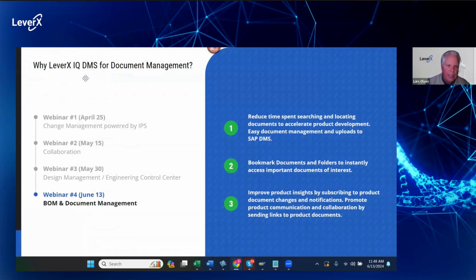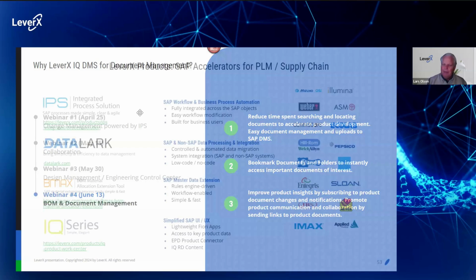Awesome demonstrations and introduction to LeverX IQ DMS. I think the three takeaways, as we've said before, are really easily being able to find documents by searching, an easy search mechanism without having to create some crazy filter mechanisms within SAP, right? The ability to bookmark those searches to documents that you want to instantly access, and then always subscribing so that you know what's happening within the enterprise whenever these documents are changing through the life cycle of your product development process.